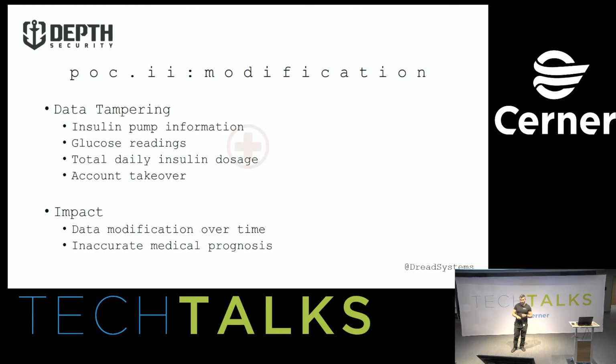So the impact here is that if you can change somebody's insulin requirements over a long period of time, it doesn't have to be by much, and those are the most sinister attacks, is the things where you're not setting somebody's thing to 0 or whatever, but basically, if you say that they need more insulin than they need by just a little bit over a long period of time, that can have some consequences on their health. And also, if medical staff rely on this information, it can actually affect their medical prognosis.